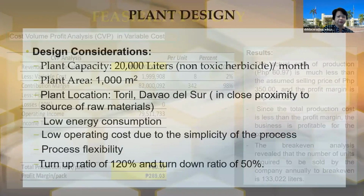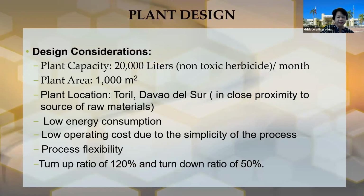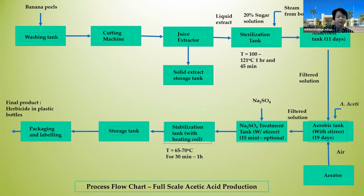The plant design was also based on 20,000 liters capacity, and this describes some design considerations of the plant. The turn-up ratio of 120% and turn-down ratio of 50% were assumed in the plant design. Now, this figure shows the process flow chart for a full-scale acetic acid production. Aside from the unit operations identified here, a wastewater treatment facility is also included to comply with the regulatory requirements.